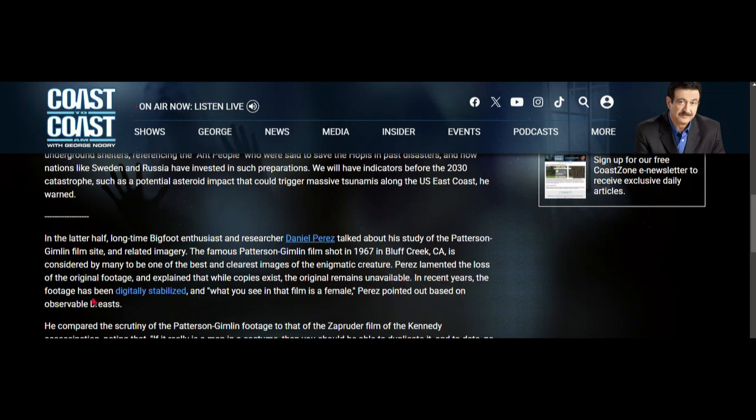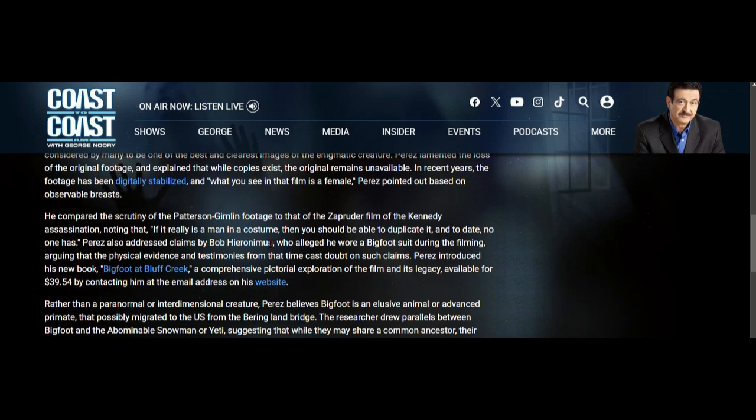In recent years, the footage has been digitally stabilized, and what you see in that film is a female, Perez pointed out, based on observable breasts. He compared the scrutiny of the Patterson-Gimlin footage to that of the Zapruder film of the Kennedy assassination, noting that if it really is a man in a costume, then you should be able to duplicate it, and to date, no one has. Perez also addressed claims by Bob Hieronymus, who allegedly wore a Bigfoot suit during the filming, arguing that the physical evidence and testimonies from that time cast doubt on such claims.